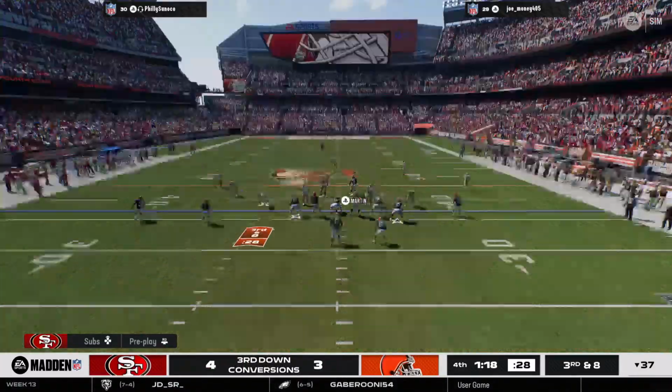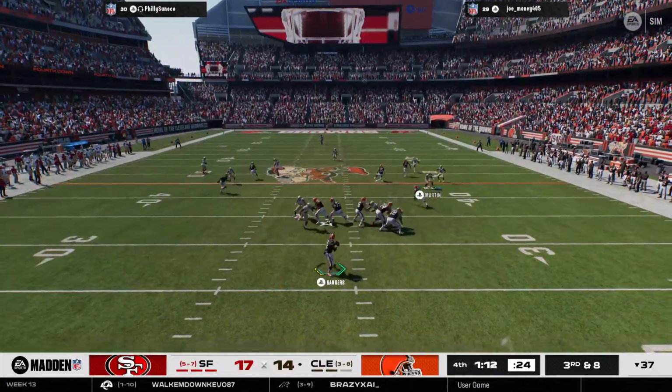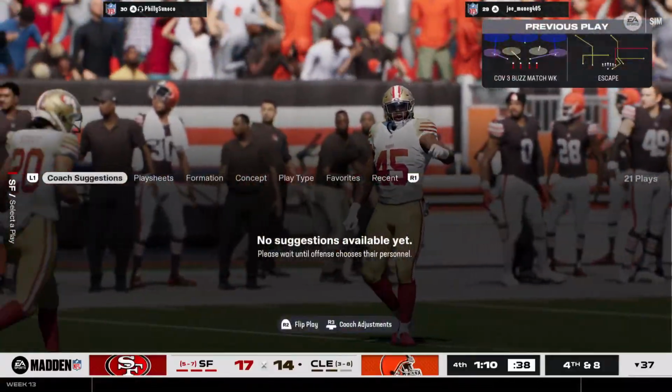What can they draw up now? Time to find out on a 3rd and 8. He'll look to throw. And the throw there going to be incomplete.